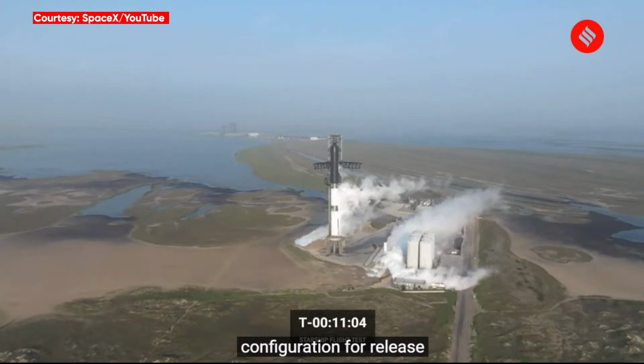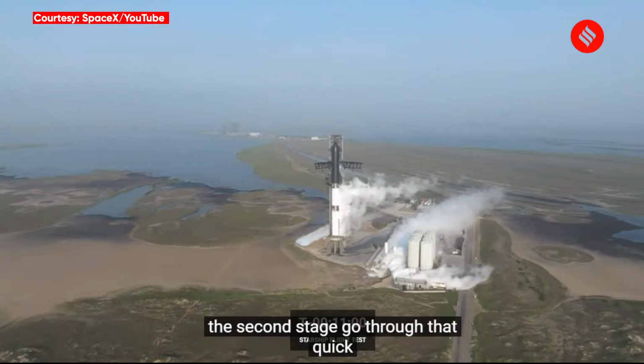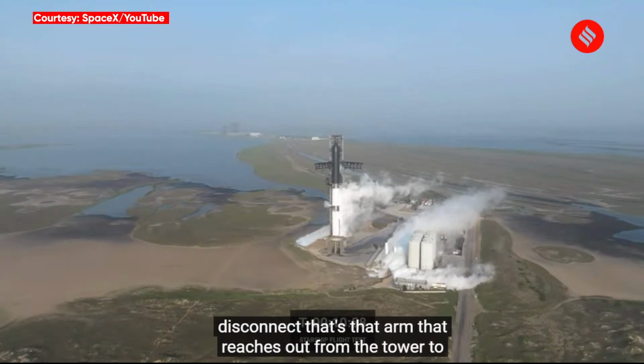They'll be ready to retract at liftoff, and the second stage quick disconnect is beginning its configuration for release. The methane and liquid oxygen propellants currently going to the second stage go through that quick disconnect. That's that arm that reaches out from the tower to the base of the second stage.